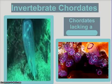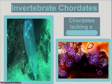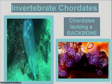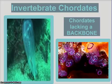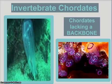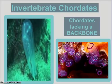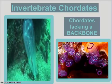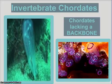Phylum Chordata, the first or simplest organisms in the phylum Chordata are called invertebrate chordates because they lack what? So here's my question. If they lack a backbone, why aren't they invertebrates? Because they still have a dorsal hollow nerve cord. They still have what? The gills. Pharyngeal slits. They still have a post-anal tail and a notochord. They have the four characteristics of chordates, which invertebrates do not. But they do not have a backbone.